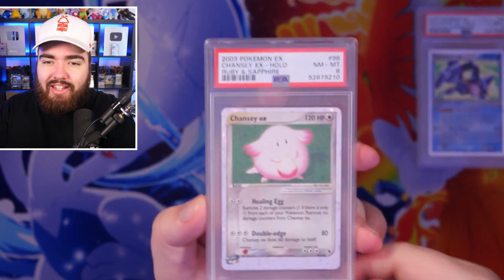When I was first getting back into it, EX cards weren't the rage right now, or at the time right now. You know, everyone wanted those first editions, those base sets, you know, that was the vintage.